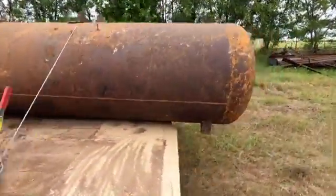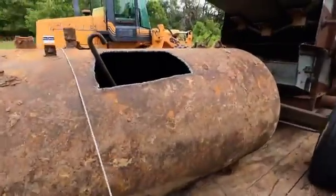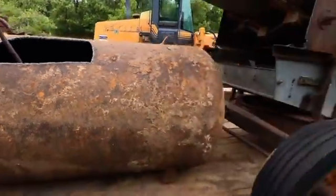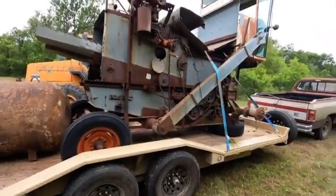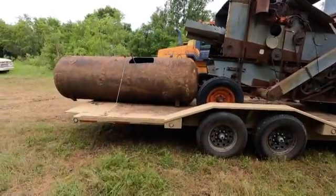We got this big old propane tank on the back. We cut a big hole in it. That way they'll take it at the shredder. But yeah, this is quite the load. It was really front heavy, but that's a very heavy tank, so that kind of balances it out at the back.